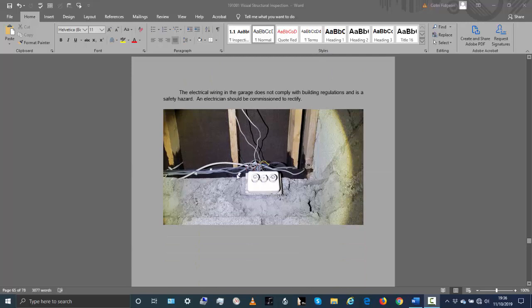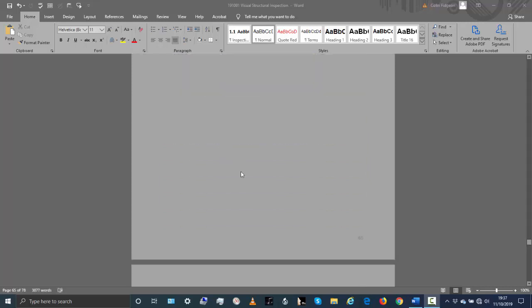Now the electrical inside the garage, the wiring, that's an old fuse. You don't see old fuses like that anymore. The wiring in the garage does not comply with building regulations. There are certain things that I can see that are a safety hazard. So you really need to get an electrician out to rectify the wiring in the garage. Now, in the main dwelling, I didn't see any problems, but you definitely need to get an electrician out to have a look at the wiring in the garage.